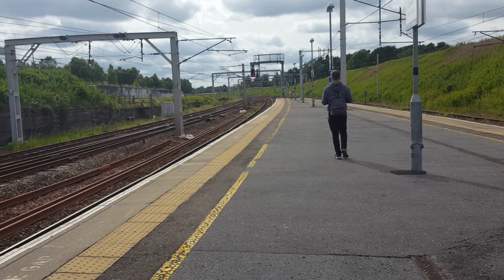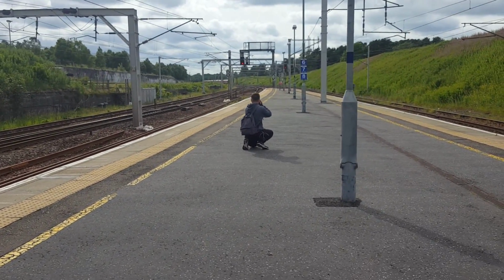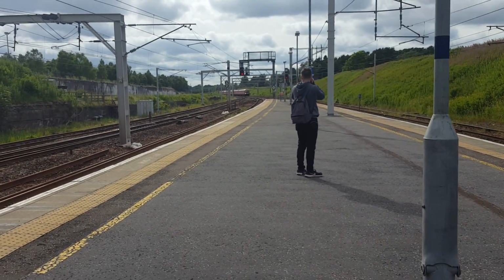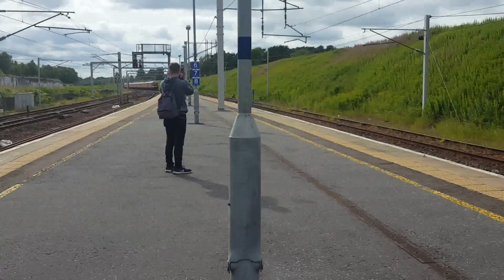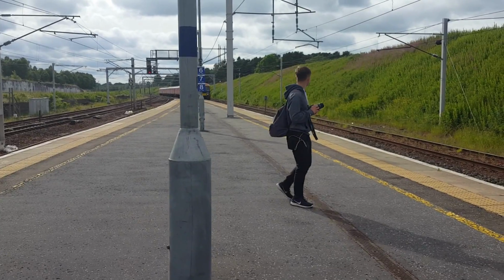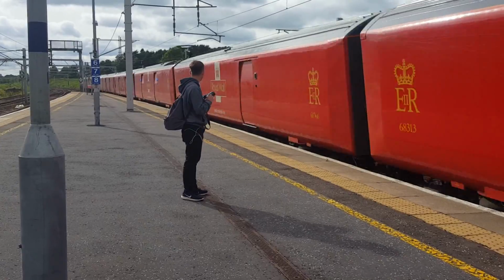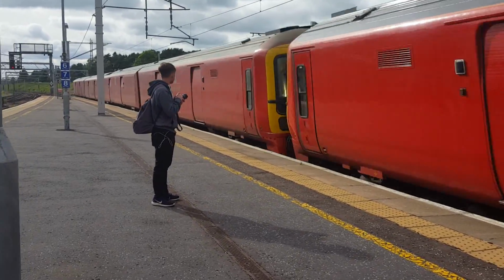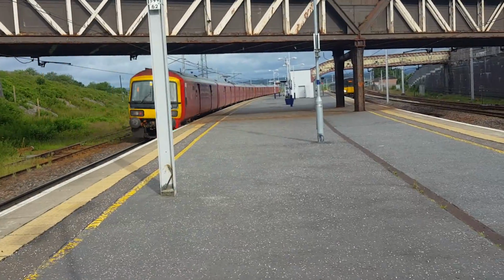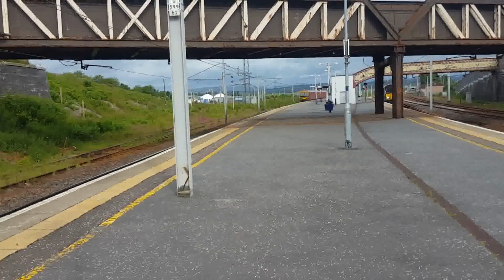Okay, we've got some more 325s ready to pass by. I think it's just a double this time, maybe even a single. Doesn't really look that long. I think it's just a double, to be honest. No, it's a double, yeah. So 325007 and 325005. Did you get a good shot?